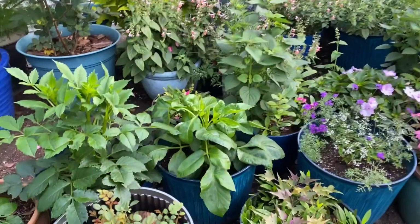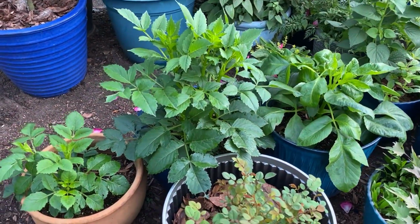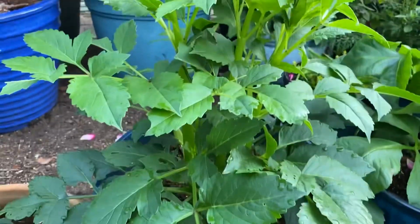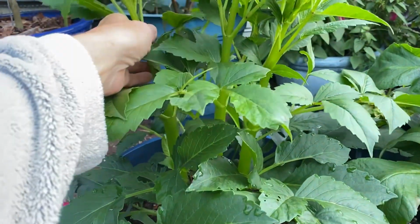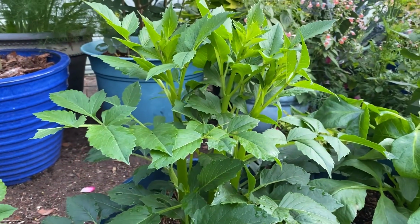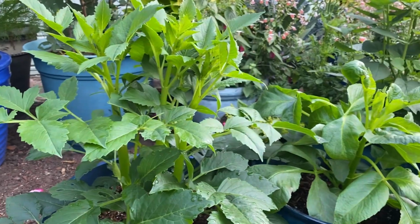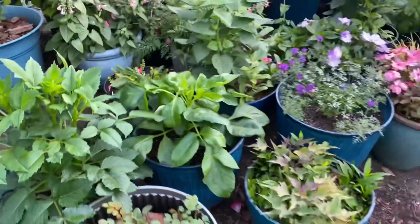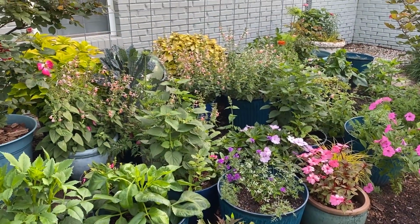The dahlias right here are looking incredible. And you know what? I just can't bring myself to cut. I know they said to, but look at this. They said there's one central stem. Well, look, I've got 3. I'm not going to cut them. I mean, if I only get 3 really awesome blooms from that, then I'm going to be okay with that. I'm going to be happy with that. But there have been things snacking on them. The army worms have been out of control.